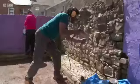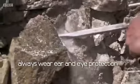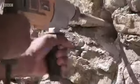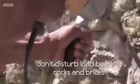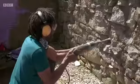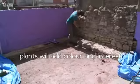Danny is transforming this unloved wall into a miniature cliff. He's enlarging the crevices within the wall in order to create planting pockets, taking special care not to weaken the load-bearing rocks on the bottom. If you're not confident about using a hammer drill, get an expert to help.